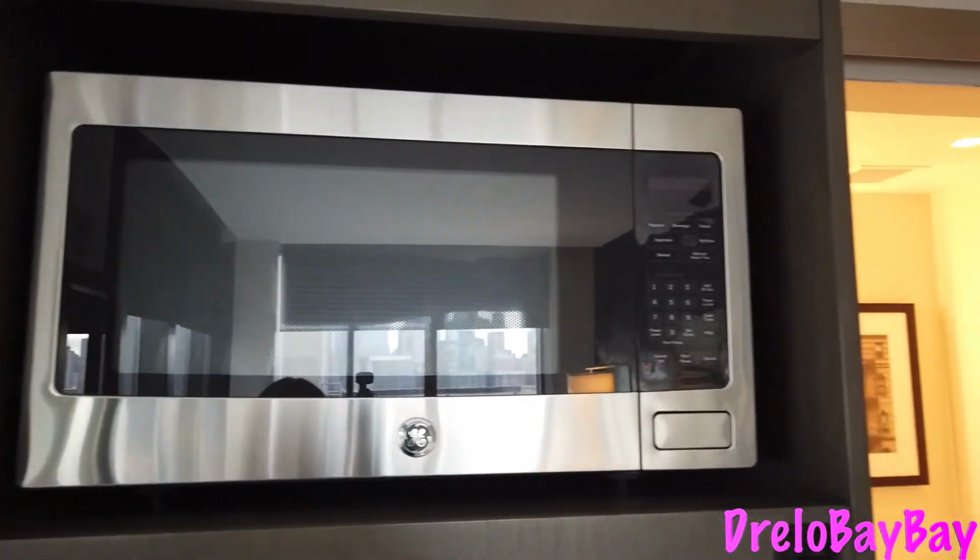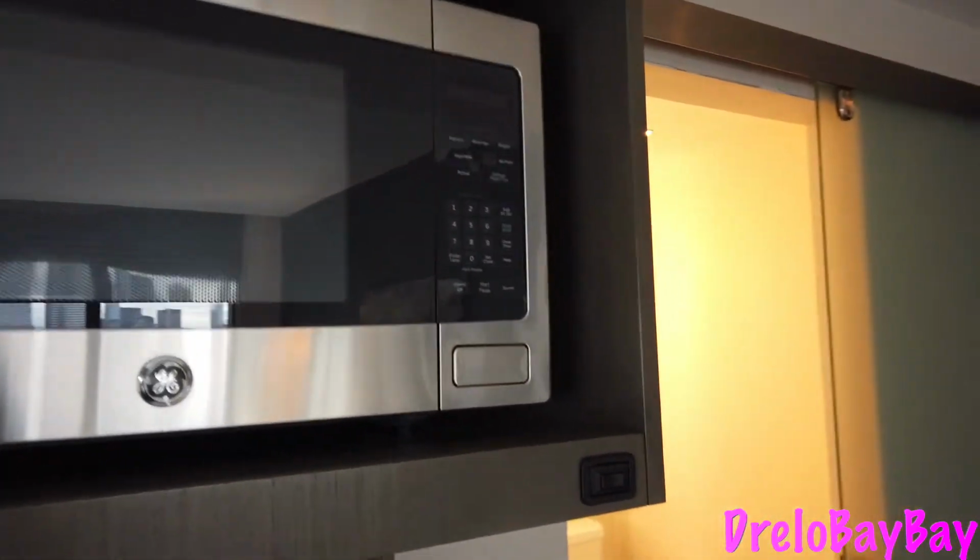So I don't know about you guys, but sometimes I go out and I have lots of leftovers that I bring back and I get hungry later on. You just put that in the microwave, so it's super convenient having a microwave in your room.